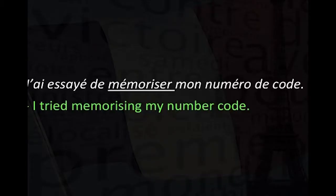So, with phrasal verbs, the pronoun en can replace either a noun or an entire phrase. However, it must be noted that when de is followed by a verb, en cannot be used. For example, j'ai essayé de mémoriser mon numéro de code. I tried to memorize my number code. Here the verb mémoriser follows the preposition de, so we cannot use en in this sentence.